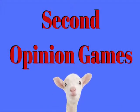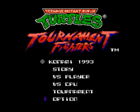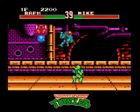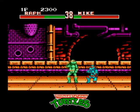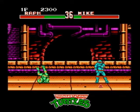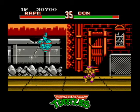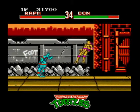Number 10, Teenage Mutant Ninja Turtles Tournament Fighters. Launching in the same window with the Super Nintendo version and the Genesis one, well, this one kinda got lost in the shuffle. More like got kicked right the heck out the door. That's why no one bought it. But you know what? This is the best one-on-one fighting game for the original NES.